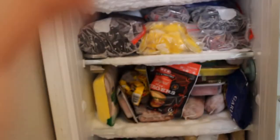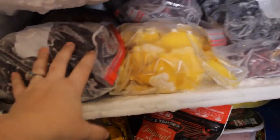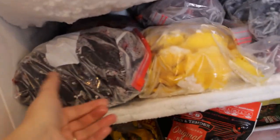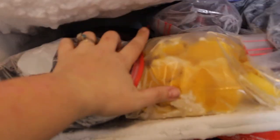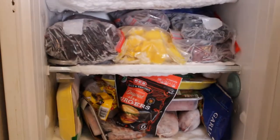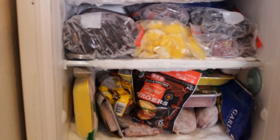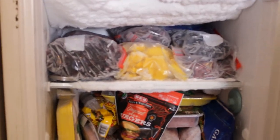So here is a close-up of our freezer. On the top I have a lot of fresh fruits and vegetables that I froze. I have mango chunks, I have blackberries, blueberries, strawberries back there. And these are great because I bought them fresh for a great deal. Like these mangoes, I got like 3 cases for 10 bucks from my local produce dealer. And I couldn't go through them fast enough, so now I have frozen mango for smoothies.